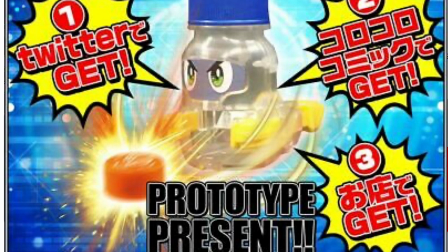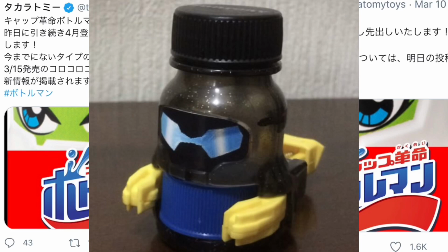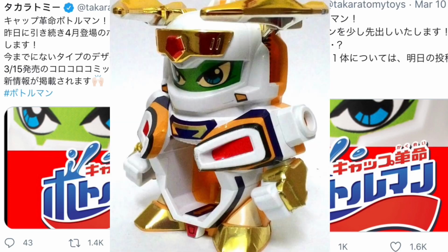And the thing is I'm kind of worried, and many other people are also kind of worried, that what we're just going to get are just straight up cores, and that's it. We're just going to get recolored cores in a pack of 3, because based on the Twitter post being translated, these new Bottlemen will be released in April. And usually we don't get more than like 1 or 2 Bottlemen. So, some people, including myself, are very worried that we're just going to get some plain, generic cores and no armor.